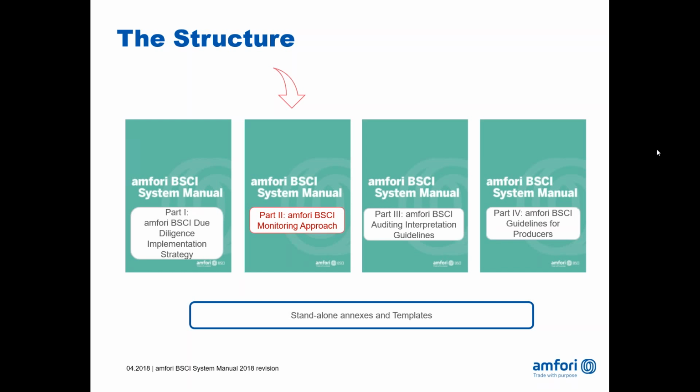There are plenty of hyperlinks, so this version of the system manual is meant to be consulted in an electronic version, because it has a lot of hyperlinks that you can use to go to the documents that are of interest to you. And then you have the second pillar that you see on the slide, the one with the arrow pointing at it.